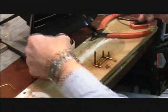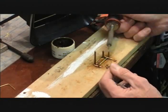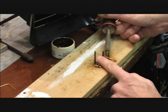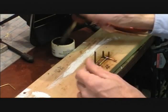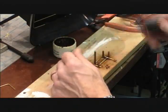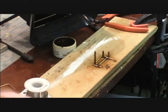Grab my solder, put a little bit of solder flux, I use no corrode flux, onto my solder, heat up my brass rod, and I got my first piece in.